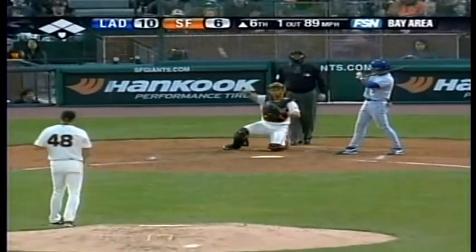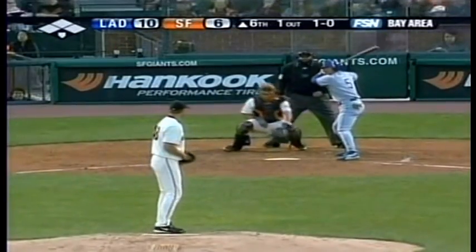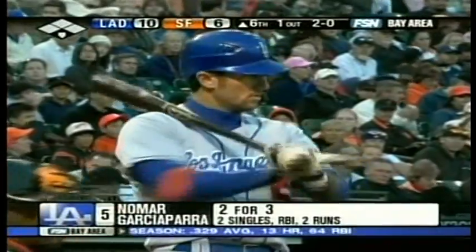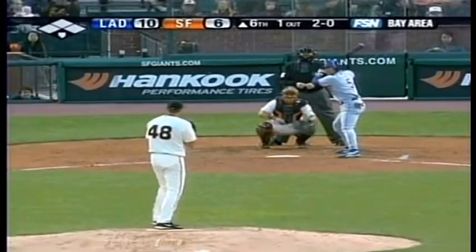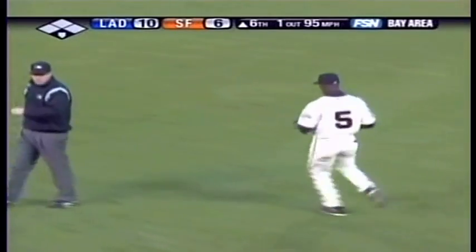Pitches high to Garcia Parra. Couple of hits for the Dodger first baseman. In tight, two balls and no strike. Up the middle. Durham leaps, he's got it. She's starting to look like a Kirk Rueter tonight, telling you.